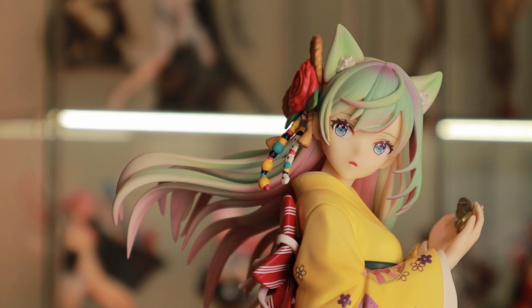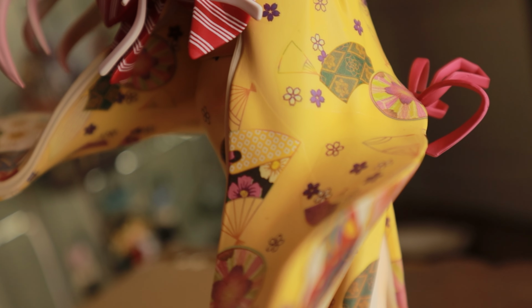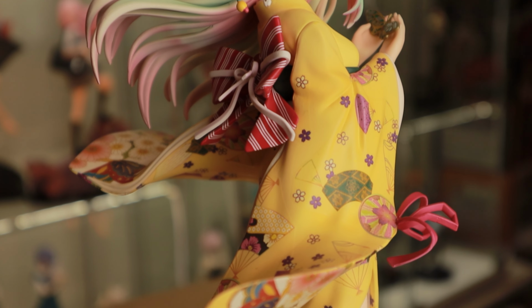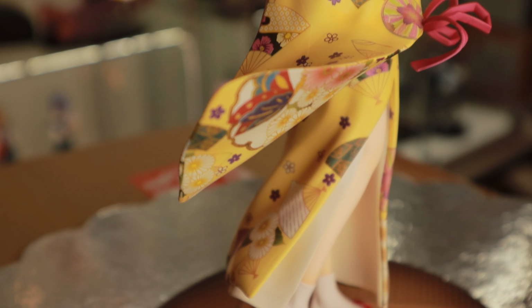On the kimono, you can see that the prints are actually stickers. So you can see the outline of the stickers on the kimono if you look really close. So they aren't painted on, they are stickers or decals. That's the only thing that is slightly bothering me.